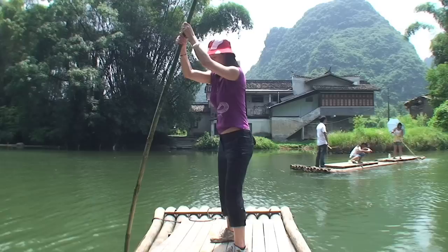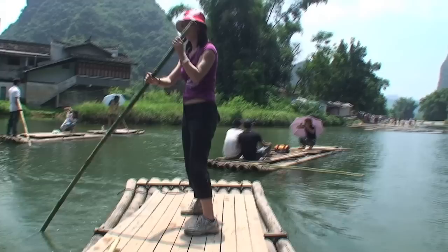Right next to the banyan tree, you can try out your skills on a bamboo raft, which is not as easy as it might look. Oh, pass up, pass up.